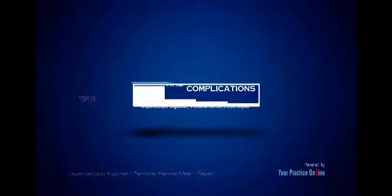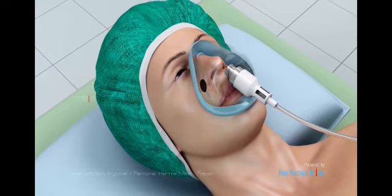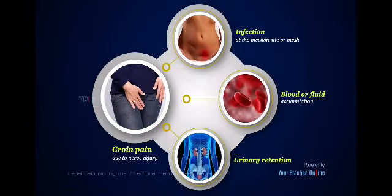Risks and complications. As with any surgery, complications may occur. Complications related to laparoscopic hernia repair include groin pain due to nerve injury, infection at the incision site or mesh, blood or fluid accumulation, urinary retention.